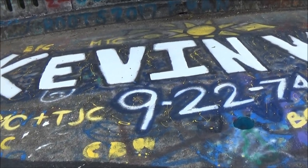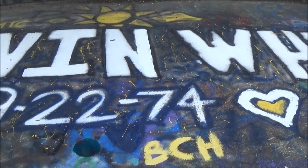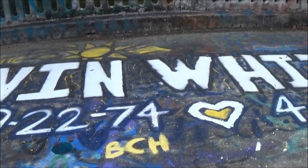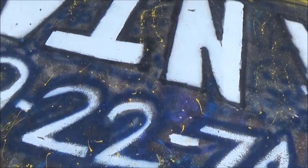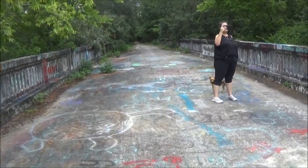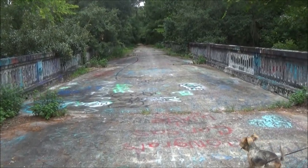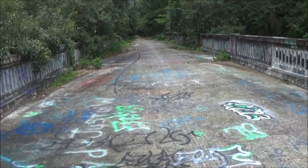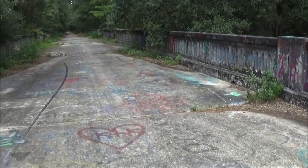Kevin Whitlock. 922-74 to 4-18-18. So they must have did this like as a memorial for him. Uh-huh. Would be my guess. Maybe. Pretty cool. There's a hole down through there. See that? So see, we're kind of still on a bridge here. There's a long bridge there. Another expansion joint.